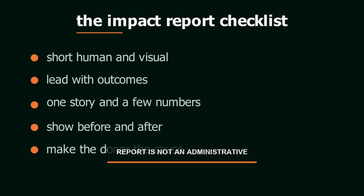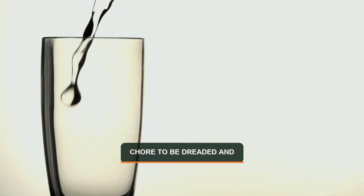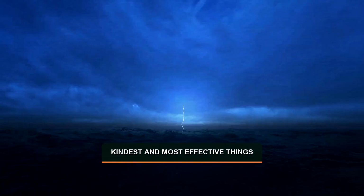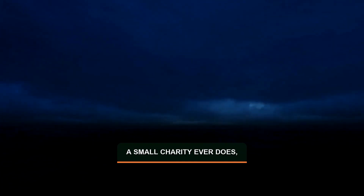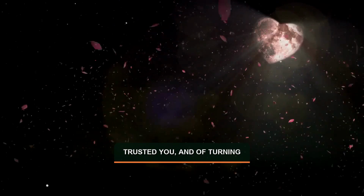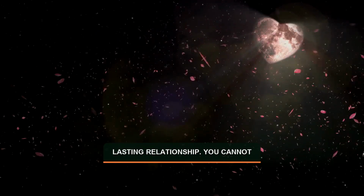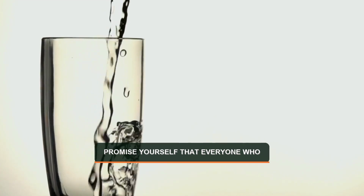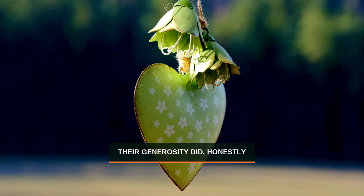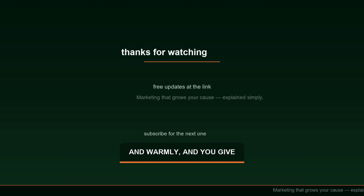An impact report is not an administrative chore to be dreaded and dashed off at year-end. It is one of the kindest and most effective things a small charity ever does. A way of closing the loop with the people who trusted you and of turning a single gift into a lasting relationship. You cannot promise yourself that everyone who reads it will give again, and you should never pretend that they will, but show your supporters the real good their generosity did, honestly and warmly, and you give them every reason to stay.